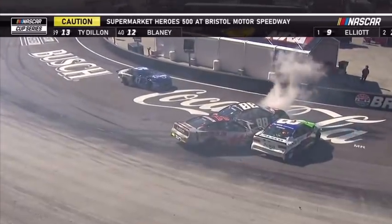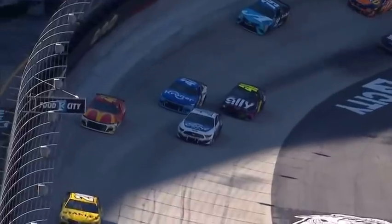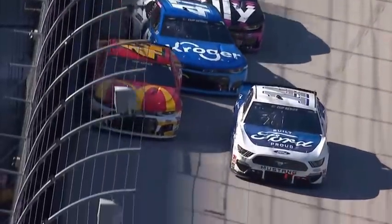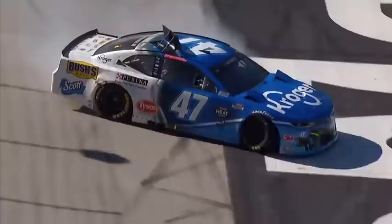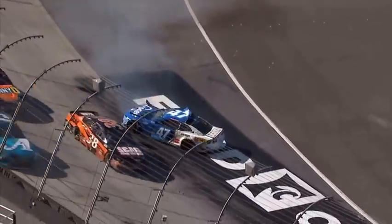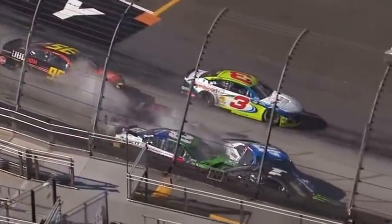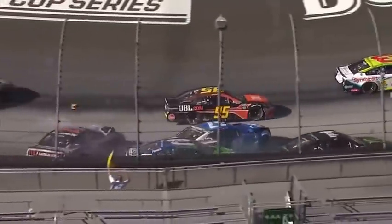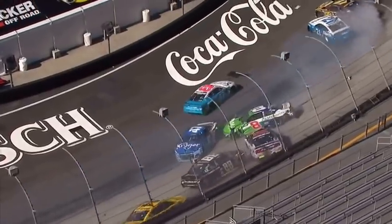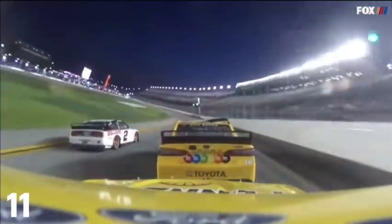Oh, Ricky Stenhouse. Bowman. He is having a hero or zero kind of week. Comes off of turn 2, and he just makes contact with that left rear of the 47. I don't know if Stenhouse had to check up a little bit when he caught the 42 of Kenseth there, but it just looks to me like maybe Jimmy misjudged getting in behind the 47 of Stenhouse. I think Kurt Busch may also have some damage from that one. Busch, this is Joey Logano right behind him.